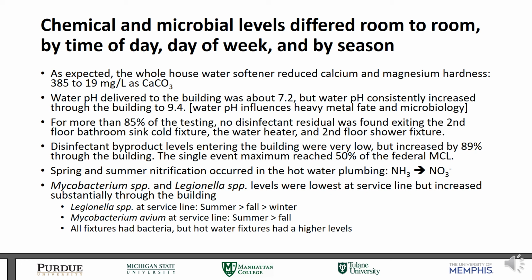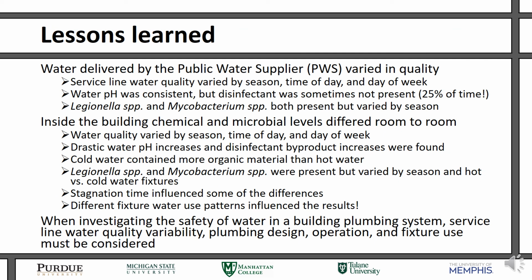And then finally, inside the building, all fixtures had bacteria, but hot water fixtures generally had higher bacteria. So in terms of lessons learned from this study, water delivered by the public water supplier varied in quality. And so the same water of the same composition, chemical composition and microbial composition, wasn't consistently delivered.